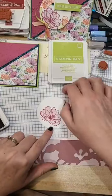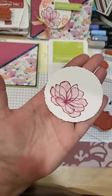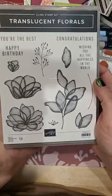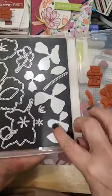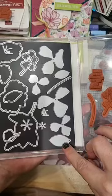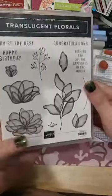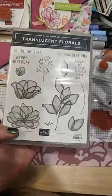So I did this in Berry Burst. Isn't that pretty? This is the Translucent Florals. This is in your mini catalog. I didn't show you that. In your mini catalog, in the holiday catalog, it is being carried over. It has dies, gorgeous dies. You can build a flower with some of these dies. You can cut out stamped images. There's even a vertical, what we call a vertical thing, which is nice rather than everything across.